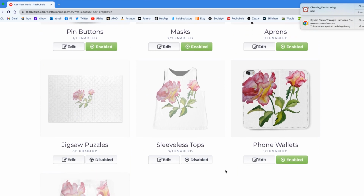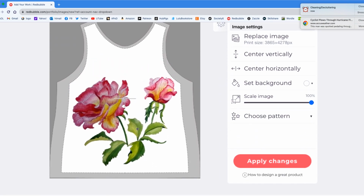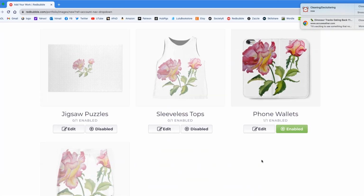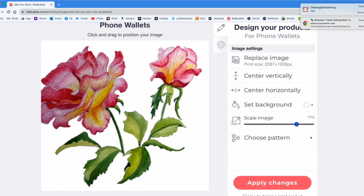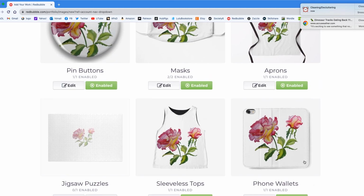Remember, you can also add words to your original artwork to have printed. I decided not to enable the jigsaw puzzle. The only way it would work is if you put a pattern, and that's just mean to have the same flower printed over and over again on a jigsaw puzzle. I didn't think that would work, really. Phone wallet. Also, because it's a wallet, it's going to be folded in half. So the bud will be the front cover and the big flower will be the back cover on the phone wallet.